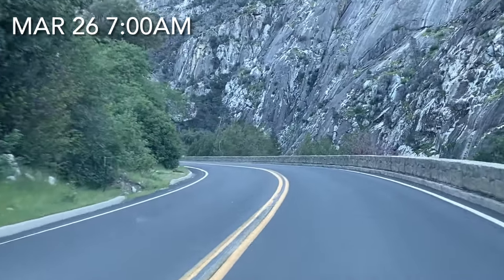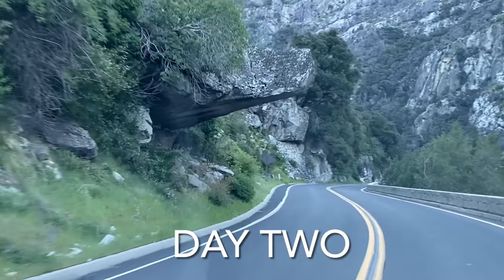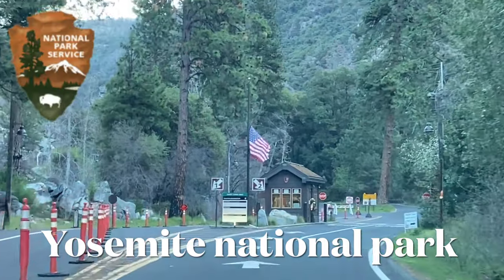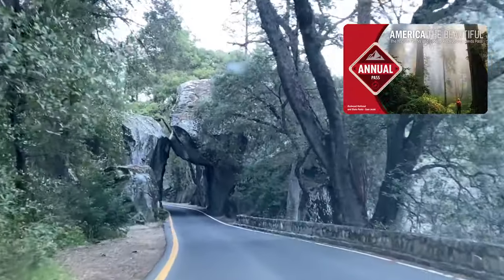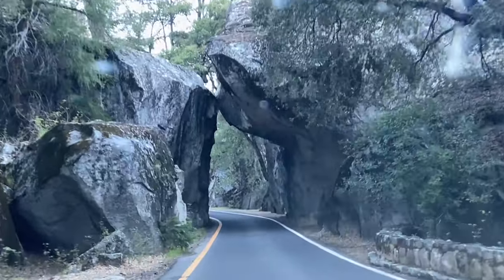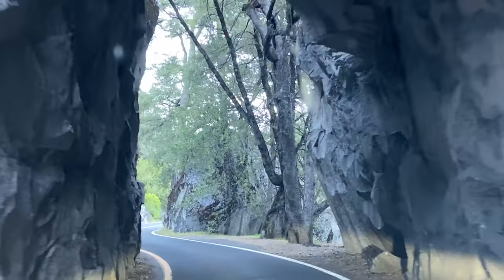Now, we did get up bright and early to try to beat the crowds, but this is Yosemite and it was a weekend, so no doubt this place is going to be filling up pretty quick. And of course, Yosemite is a national park, so your America the Beautiful Pass will work here. Otherwise, it is $35 per car. Now, of all the national parks I've been to, Yosemite is definitely worth $35.